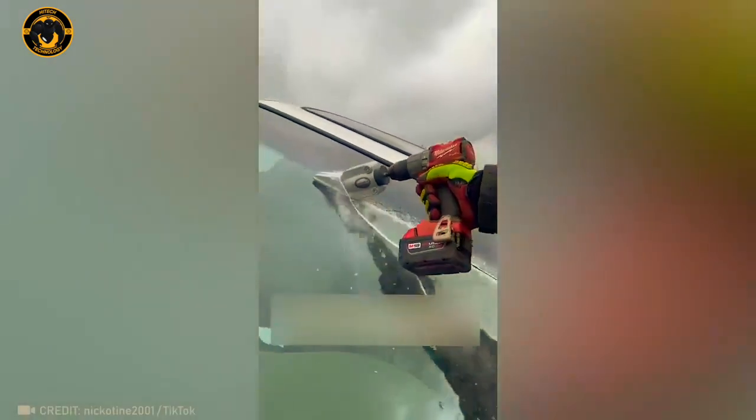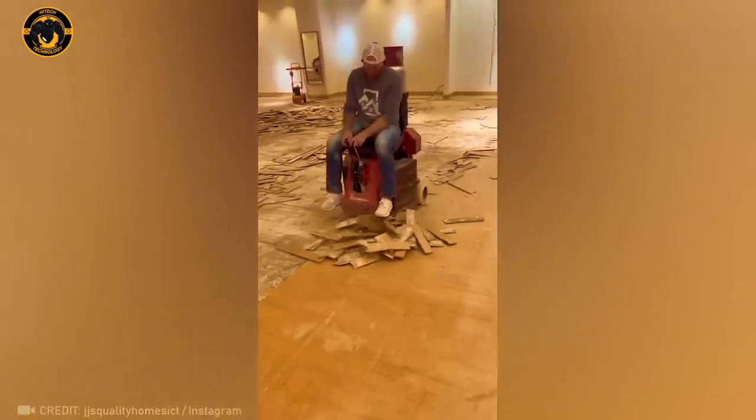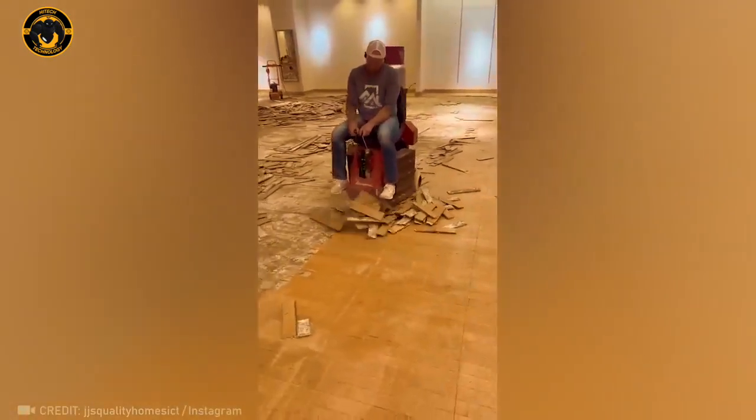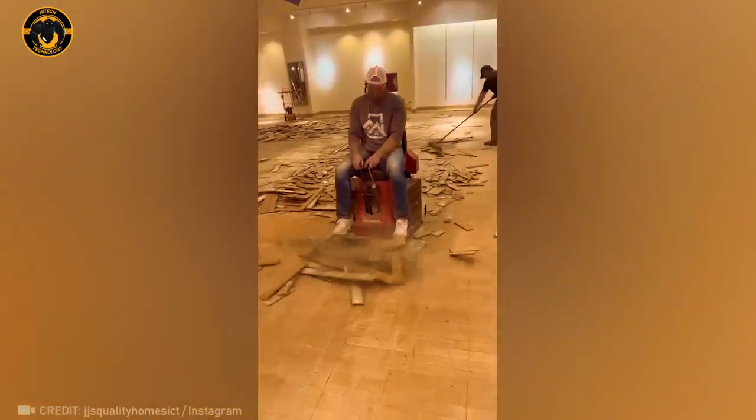This tool slices through glass like it's cutting through butter. Taking out 465 square meters of glued wood isn't a challenge when you've got this mighty floor destroyer.